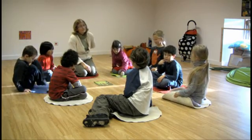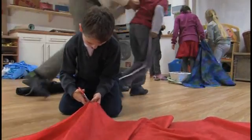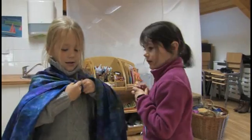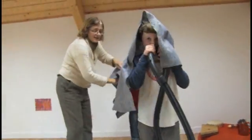I start by providing a whole host of props and costumes and materials that they can try out as they create their own drama of the story. The children I'm working with today are vertically grouped, ranging in age between 6 and 8, and the story we've chosen is something that they particularly like.